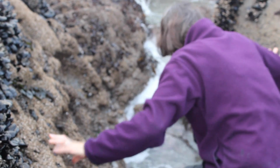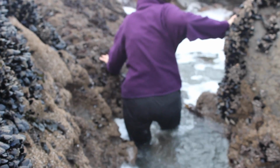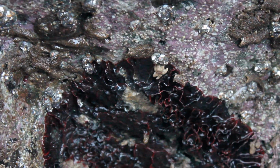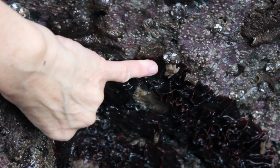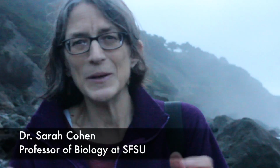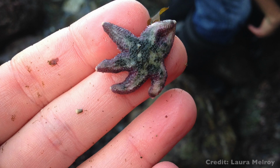Sarah Cohen, a professor of biology at San Francisco State University and Melroy's advisor, is out on Mile Rock Beach in the Marin Headlands. She's looking for a sea star species called Leptosterias. They are tiny sea stars with 6 arms, and they are special to the bay. The babies hatch out and they just walk ever so slightly away. They can move a little bit, but they're not going to get all the way over to the other side of the beach even. And so they're going to represent the environment here and adapt to it, hopefully.